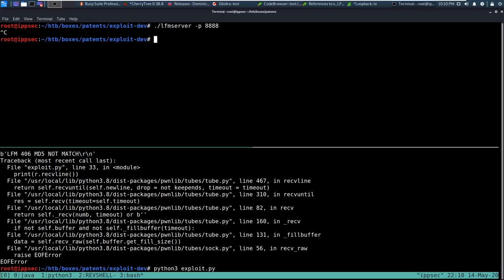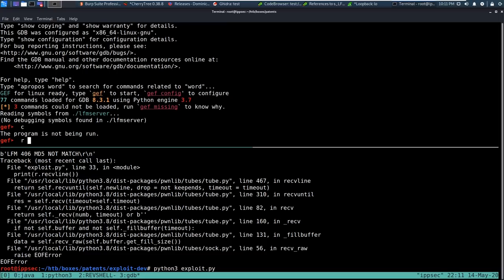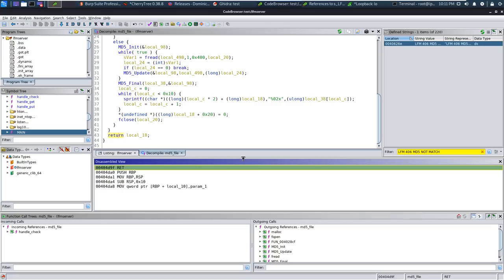If it looks like it only takes 2 seconds to figure out, we can. So let's just do GDB LFM server, and we'll break on, I guess, the compare after this. So set follow fork mode child, r -p quad 8. Let's go to Ghidra.